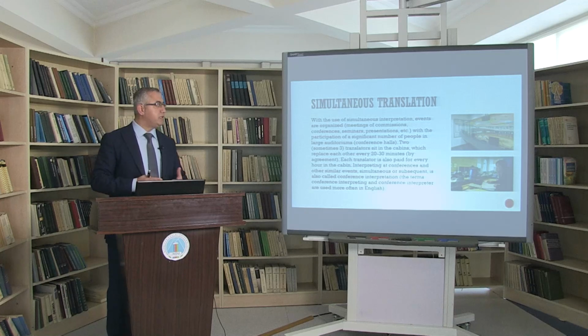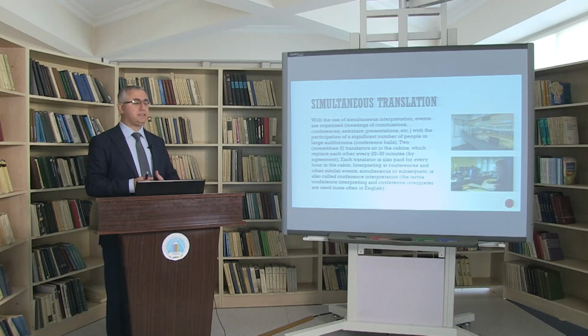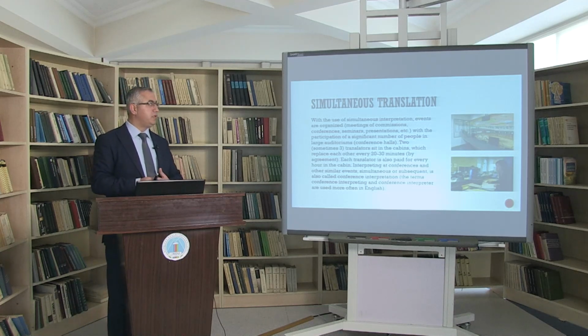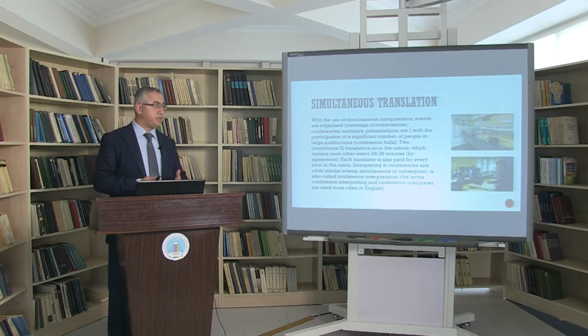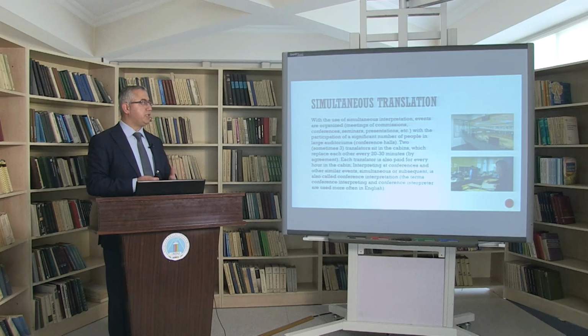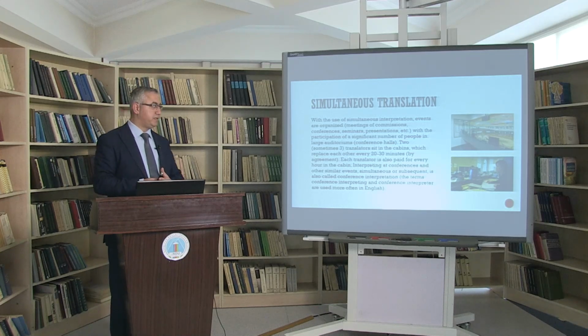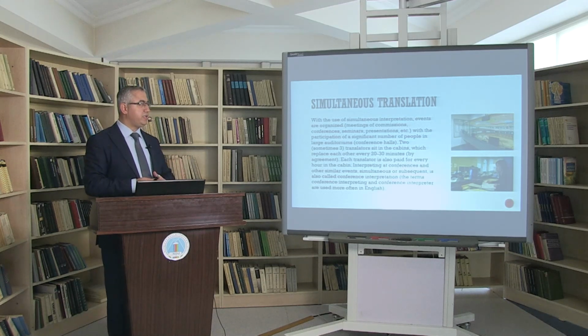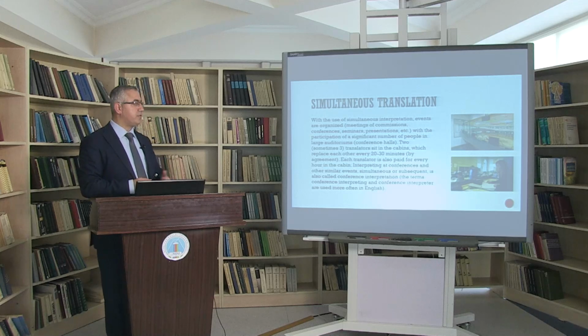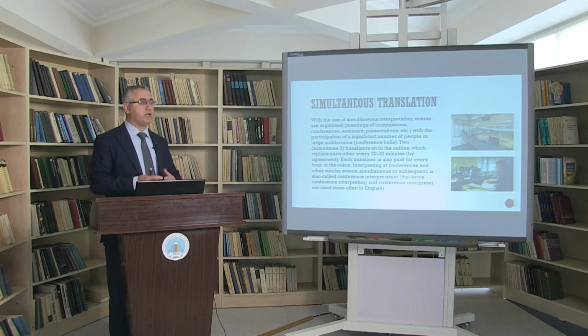With the use of simultaneous interpretation, events are organized such as meetings, commissions, conferences, seminars, presentations, and so on, with the participation of a significant number of people in large auditoriums, such as conference halls. 2, sometimes 3 translators sit in the cabins, which replace each other every 20 to 30 minutes by agreement. Each translator is also paid for every hour in the cabin. Interpreting at conferences and other similar events, simultaneous or consecutive, is also called conference interpretation. The terms conference interpreting and conference interpreter are used more often in English.